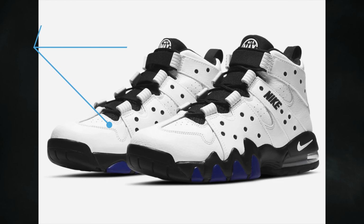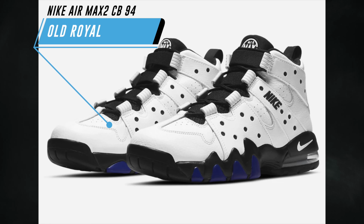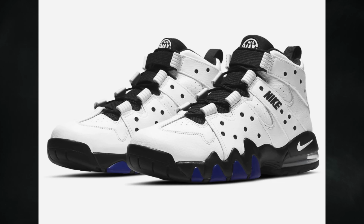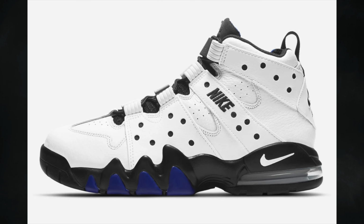Some people call this Air Max 2 CB94 white and black. Some call it Old Royal. Whatever you want to call them, they will return in 2024. So for those that don't know, this was of course worn by Charles Barkley. He wore this pair while playing for the Phoenix Suns during the 1994 season. Now, this information I actually knew for quite some time. However, I just didn't get around to sharing it until now.